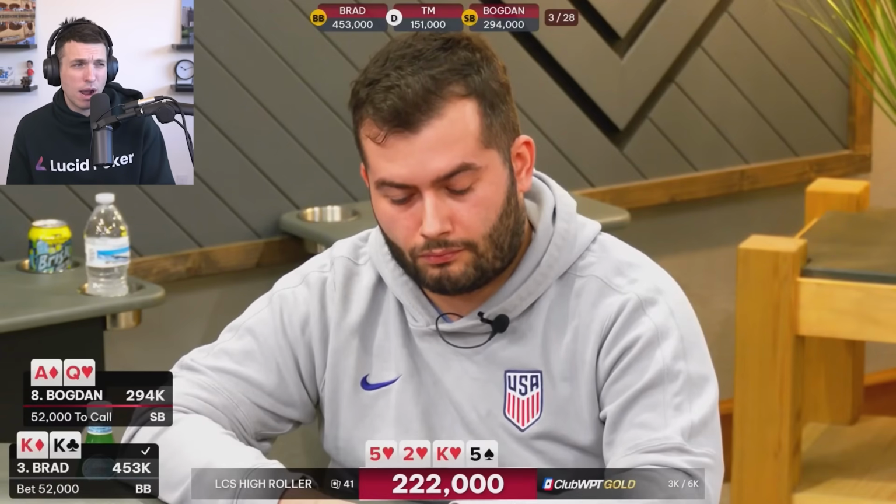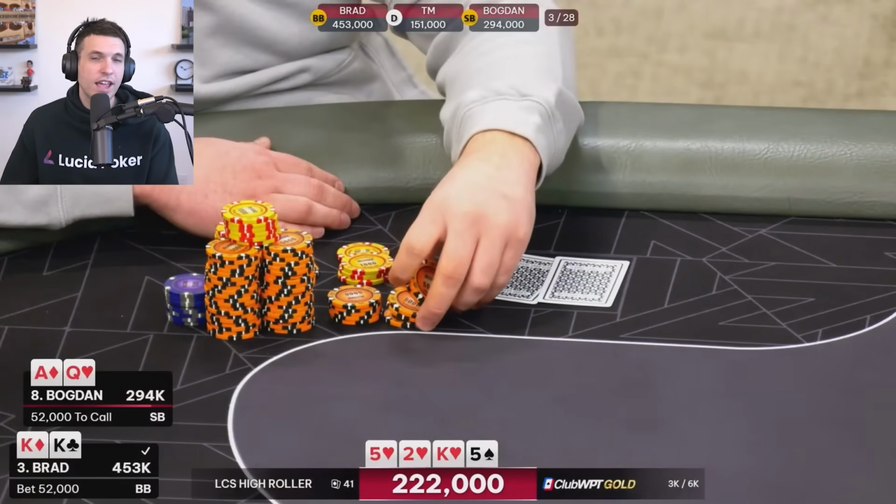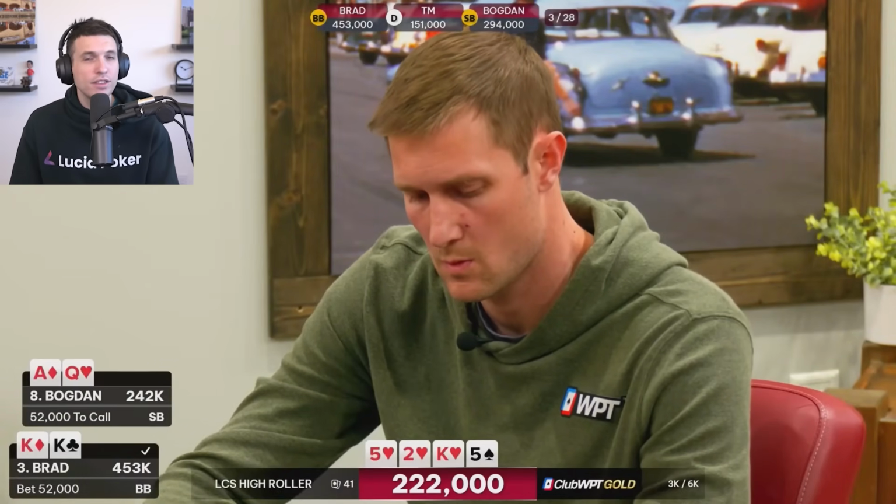This situation just gets tougher and tougher for Bogdan. I still am not totally sure what he should be doing. I am a little bit interested to see what the solver will do here, but my hunch is that you're probably going to have to call at least one more here. Again, you do have that queen of hearts, so you have some good equity against hands like ace-king, hands like aces, no heart, hands like perhaps if he has queens, things like that. So there are definitely hands that you have the equity to call versus, but again, you're not particularly thrilled by it. Bogdan ultimately does call.